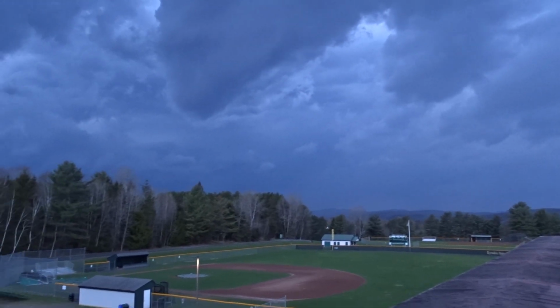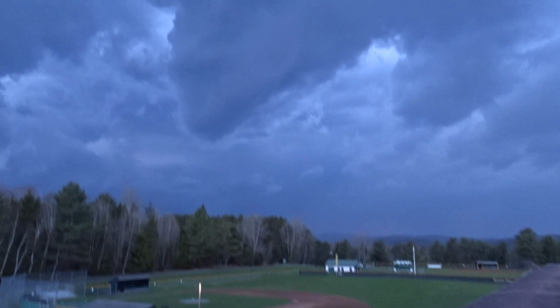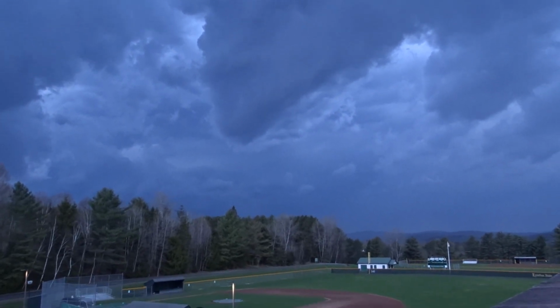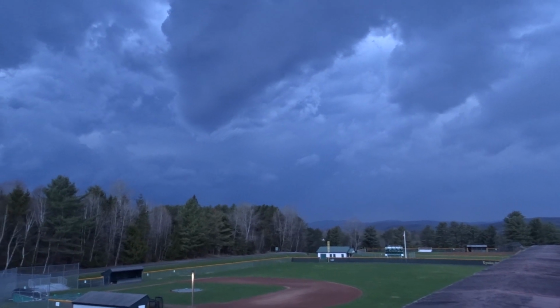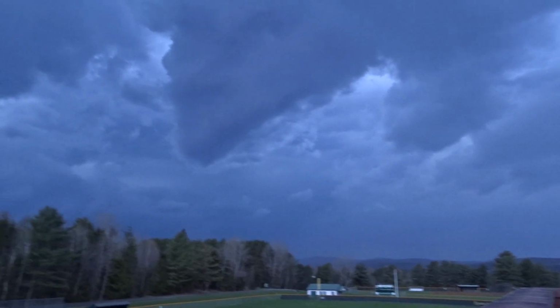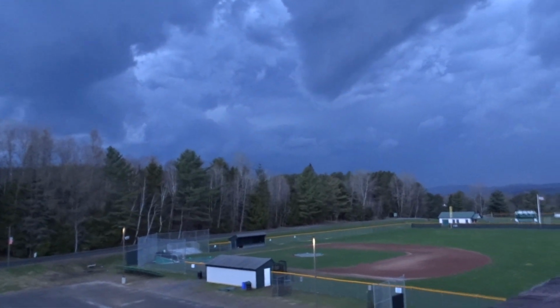Scarier than what? The one we saw in August. That's an interesting feature. Is it rotating? No, it's not. We're good. If there's any rotation, it's going to be over there behind that darker section. You can see the rain shaft. It's over there, where it's lighter. Yes. There's a lot of lightning.